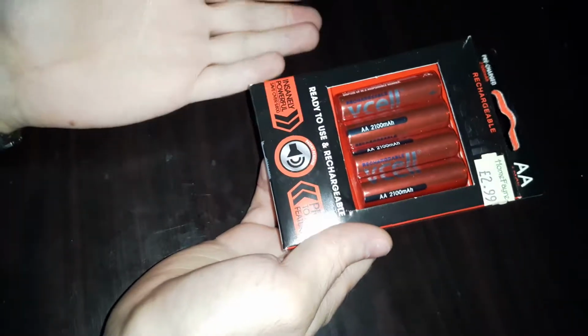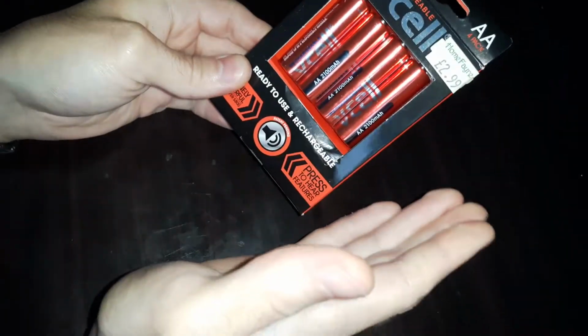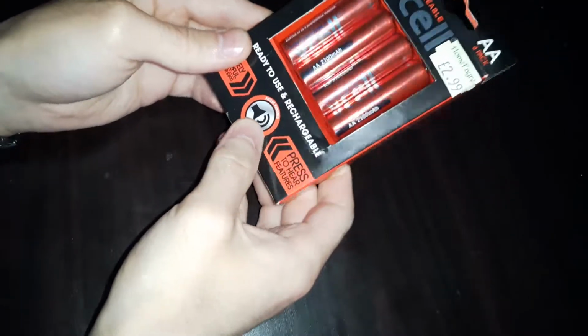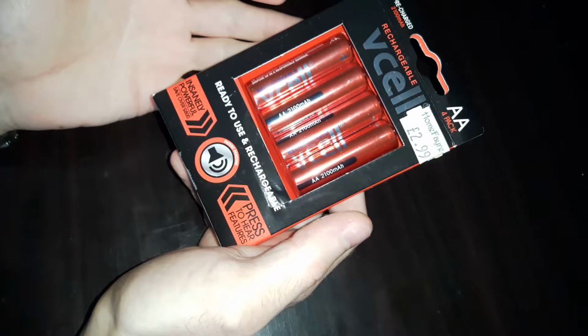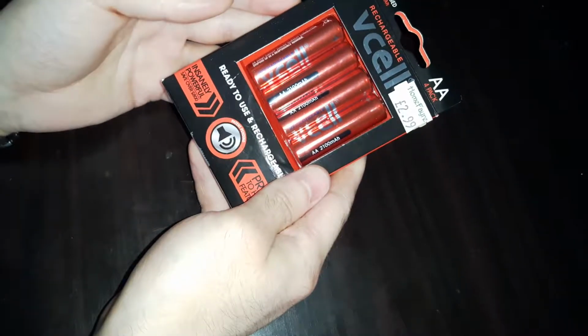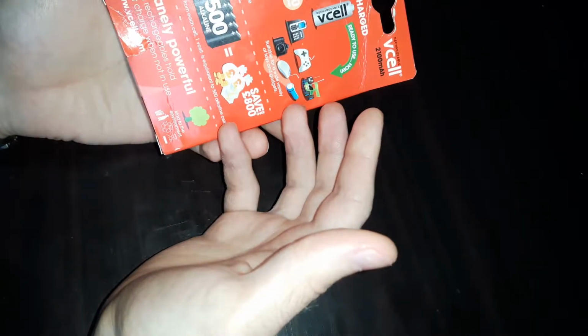Who was that aimed at? Who is going into a shop and going, oh, I need some batteries. What are these? Oh, what is this? Press to hear features. Features of rechargeable batteries. They're not new technology, are they? I don't know who that's advertised at. I honestly do not know why that's there.